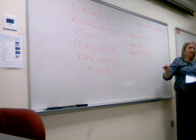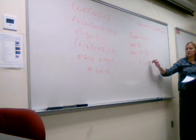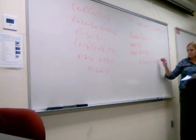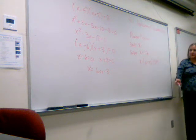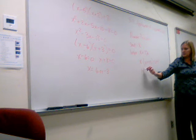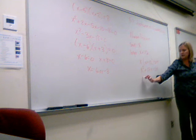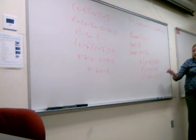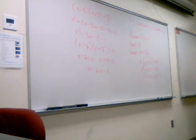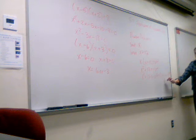So how do I set that up? Very good. Okay, so now what they want me to do is find x. So in order to find x, I have to distribute and get this in standard form. It's a quadratic equation, so the way to solve it is going to be with factoring. I've set it equal to 0. Now when I factor, I have to find two things that multiply to give me negative 64 and add to give me 12.